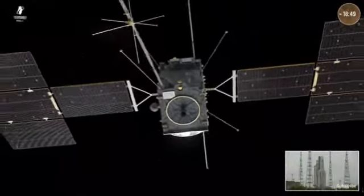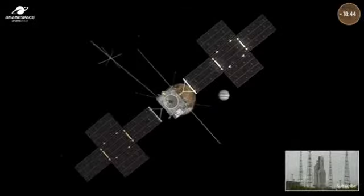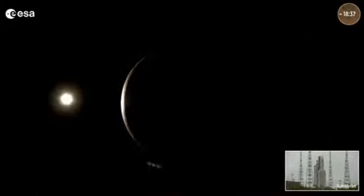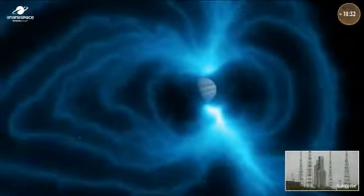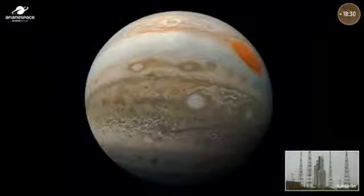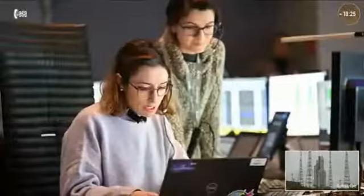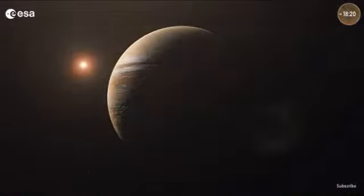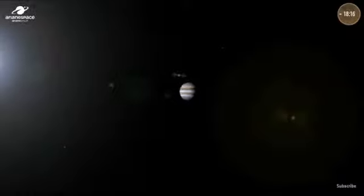JUICE is expected to arrive at Jupiter in 2031 and will then make its Jupiter tour and moon flybys before orbiting Ganymede. This will be the first time a spacecraft orbits any moon other than our own. During its journey, JUICE will face many dangers such as Jupiter's intense radiation belts or its large gravitational pull, but these dangers will be worth it for the science that JUICE will uncover. The gas giant will reveal some of its many secrets in 2032 when the first data will be available. Watch this space.